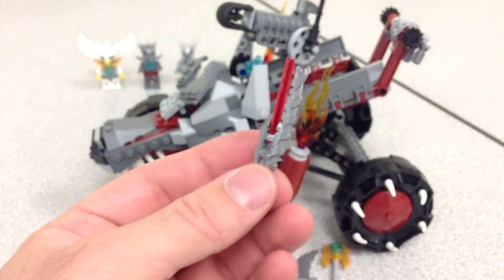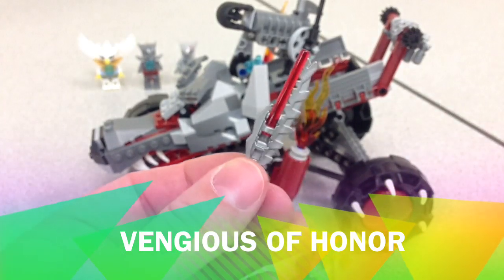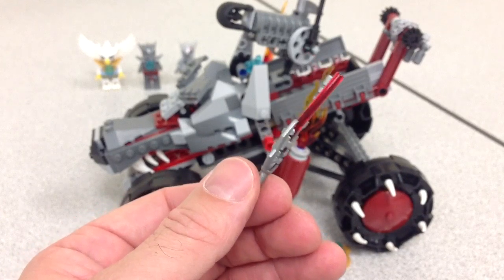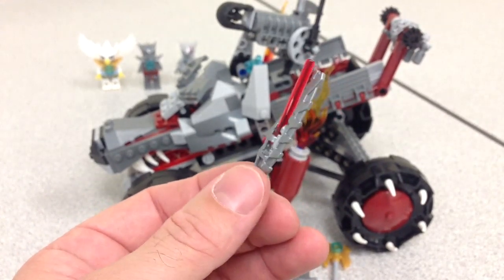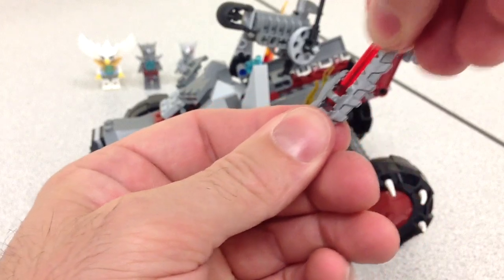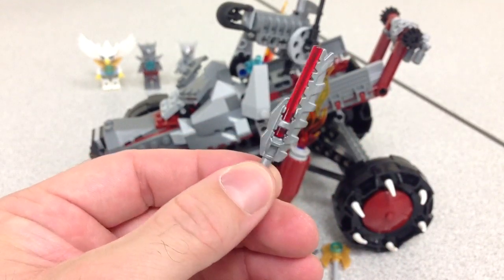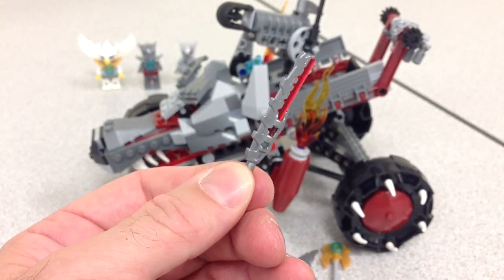All right, so this guy right here is called the Vengeance of Honor. Pretty much, Wakz had a pledge of the pack, and this is all he got. He's not too happy about it. It's impossible to destroy. It is one of the chi weapons. I haven't put that all the way in there yet, have I? There we go. So one of the chi weapons. There's 2 chi weapons and 1 standard weapon with this set. And this is the Vengeance of Honor.